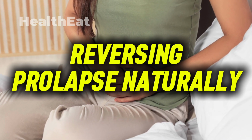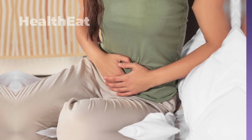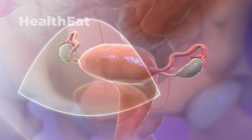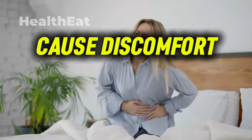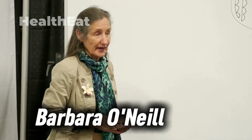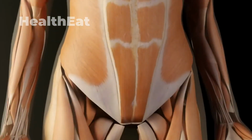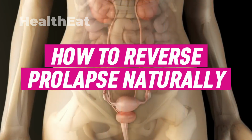Reversing prolapse naturally is possible with a holistic approach, as recommended by health educator Barbara O'Neill. Prolapse occurs when pelvic organs, such as the bladder, uterus, or rectum, descend due to weakening of the connective tissues. This condition can cause discomfort, daily disruptions, and even reduce quality of life. Although surgery is often considered, Barbara O'Neill offers an alternative method that emphasizes lifestyle changes, specific support techniques to naturally strengthen the body. So in today's video, we will discover how to reverse prolapse naturally without needing invasive treatments such as surgery.